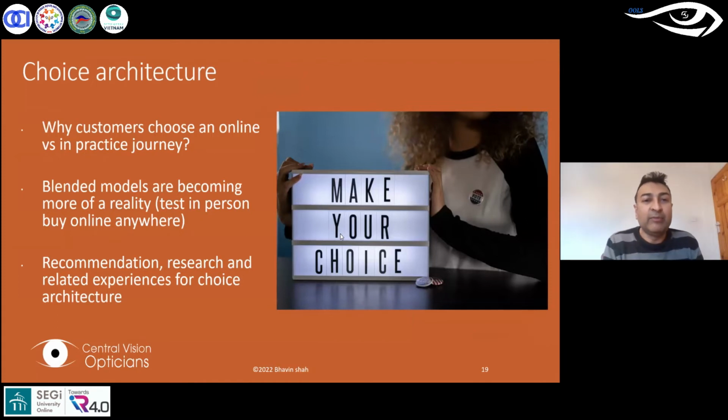And I'm also a behavioral scientist. That's one of the things about how people make decisions is really, really fascinating for me. And we have what we call choice architecture. How do people make decisions? And understanding how people make decisions will help also drive some elements of the technology journey. Why would people choose an online versus a practice journey?